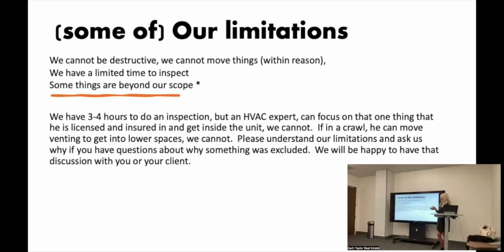So that's part of it. And some things are just beyond our scope. We go by the Tennessee standards of practice, like I mentioned. You can find that on our website. If you haven't looked at it, it's a good thing to look at. It's a lot of words, so be prepared for some boring reading. But that's what we go by. We don't do the things that they say we shouldn't do, and we do the things that they say we need to do.